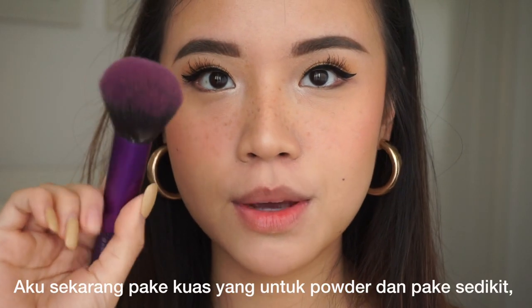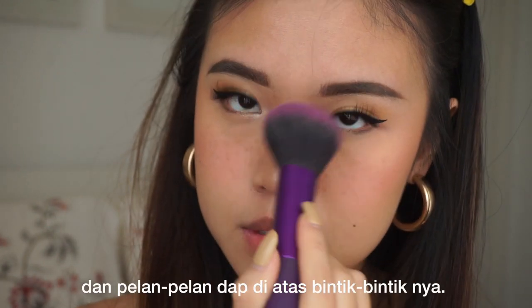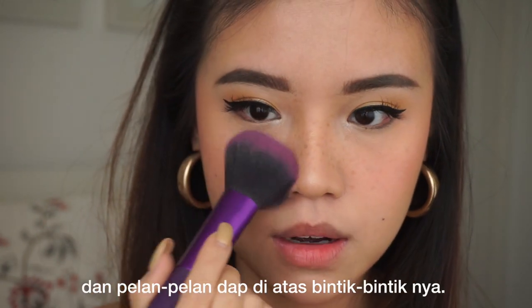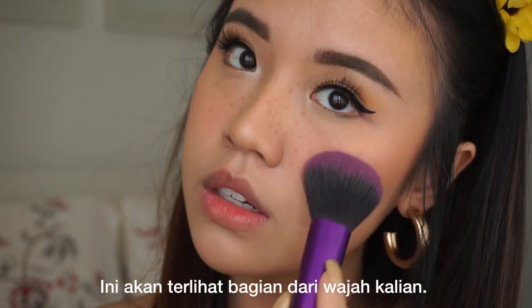I'm gonna use my powder brush, dab just a little bit of powder, slowly dab the powder on top of your freckles. This is gonna make your freckles look like it's underneath your skin.